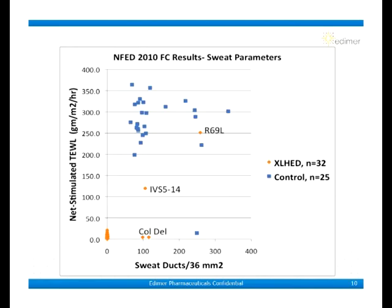This represents all the data from the proven XLHED patients. There were 32, and the 25 controls, again, all males. And while it's a complicated slide, along the bottom is the number of sweat ducts in a certain area, and along the side, or the y-axis, is the net stimulated water release that could be measured.